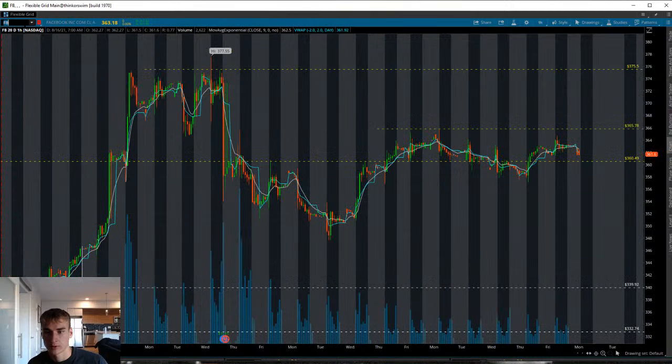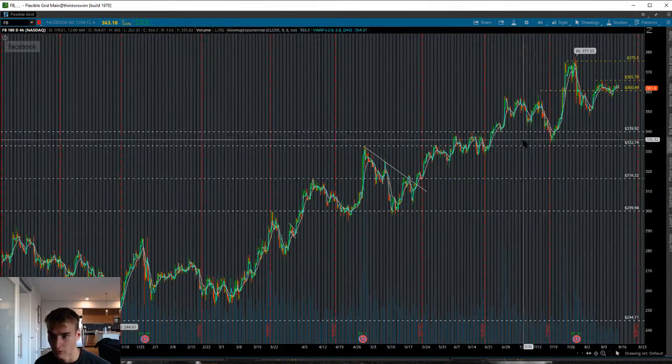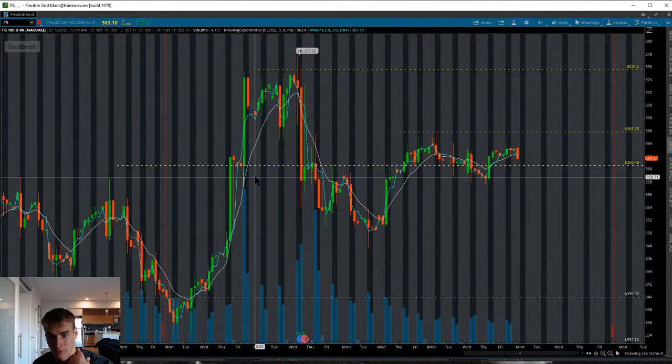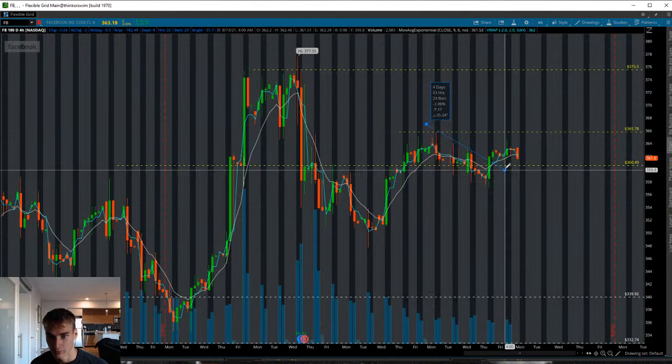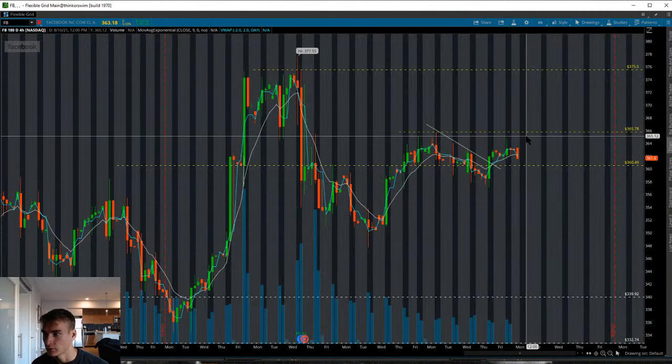Next thing I'm watching is Facebook. Facebook, I just want to see a break above 365.78. It looked like it was starting to regain some power last week. We had this massive pullback after this huge push up off news. Now we're hanging out here. It looks like we had like a flag kind of form here. Broke out of there, so now we're just going to see if we can break above this high, and that's when I look to enter, just for a day trade.